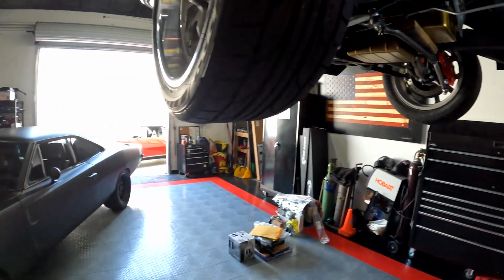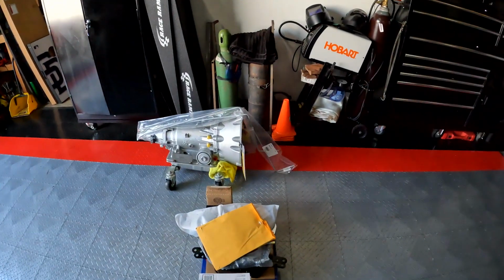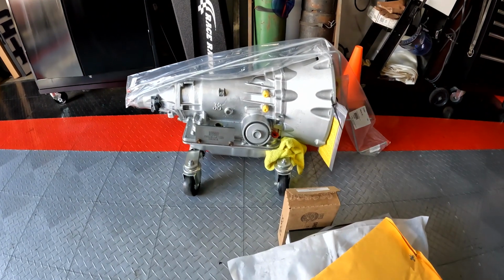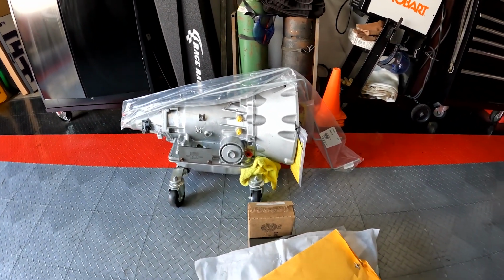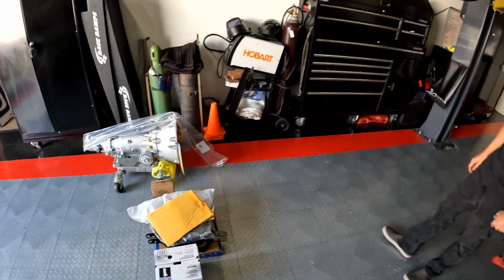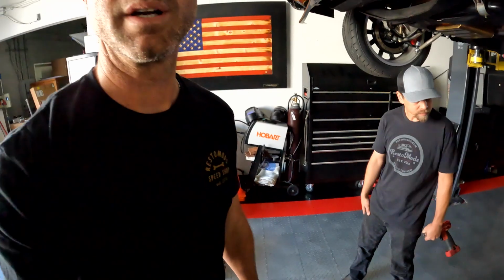Awesome, yeah, shout out to Silver Sport, always taking good care of us. Yeah, they gave us all sorts of goodies. What is that, a 4L60? Yeah, they call it an A41 because of the modifications they've made, but yeah, it kind of starts off as a GM 4L60. Right on.